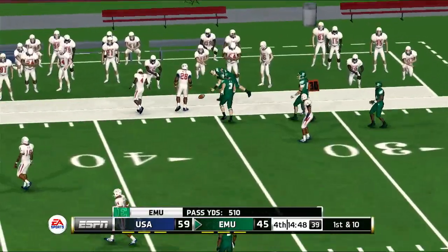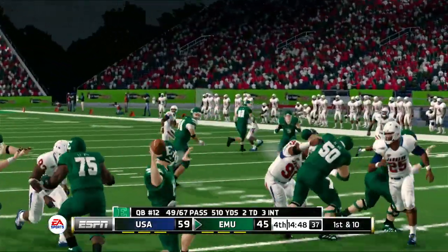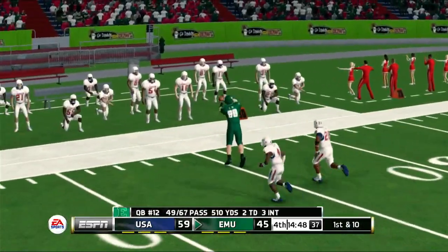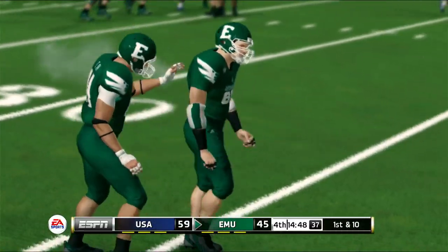Defense has been unable to stop this passing attack. That last completion gives him 500 yards. He's been making great decisions all day. He's got over 500 yards passing today. Very good arm to go with outstanding decision making.